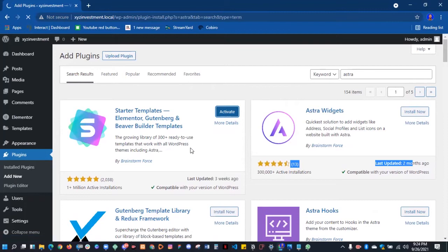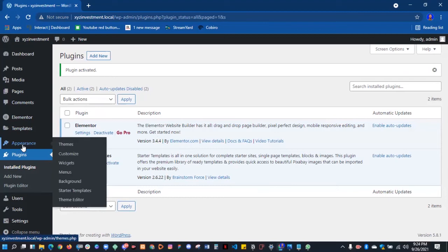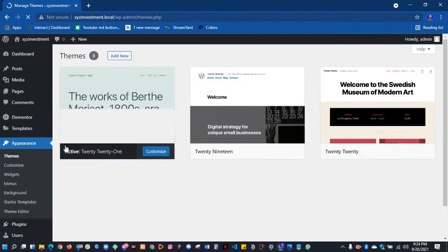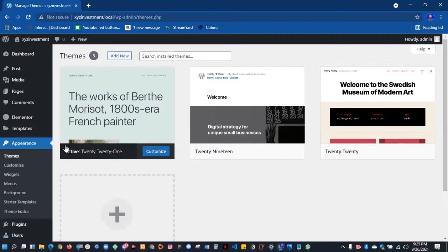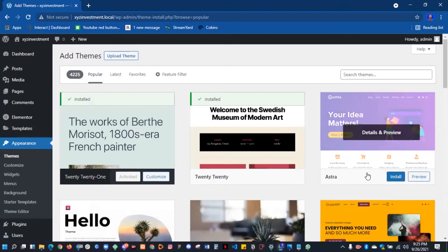Okay, good, that I've done. So the next thing I'm going to do is install a theme. A theme is what creates the look and feel of our WordPress website. So to install a theme, you go to Appearance. Under Appearance, you select Themes. Currently we have 3 default themes that were installed when we downloaded our WordPress file. Now I'm going to add the theme we are going to use to create our business website. The theme I'm going for is Astra because it's one of the best themes out there, and also the Hello theme. But for the purpose of this class, we are going to use Astra.